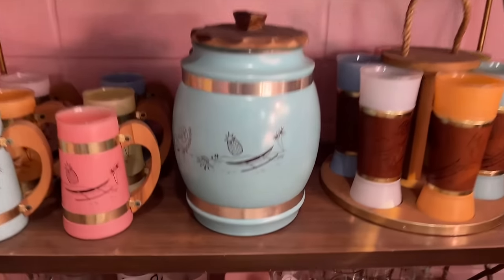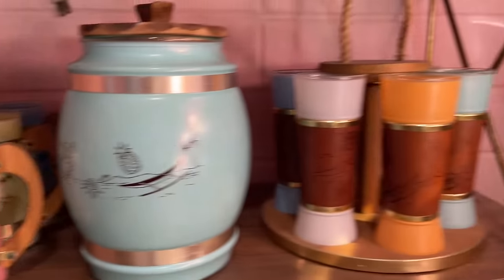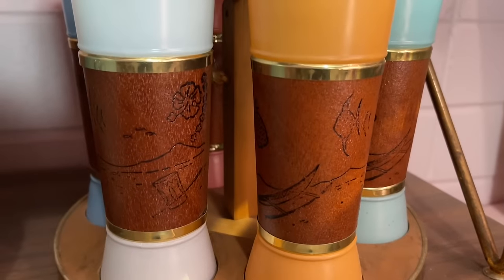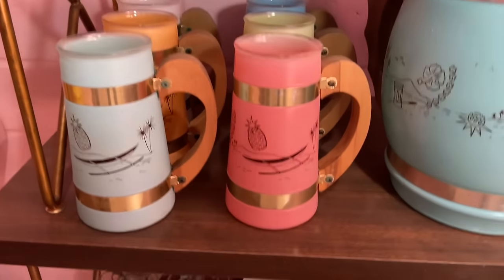Oh, I've never seen this piece right here. Is this the, oh, it's a pitcher. Yeah, I love it. What do you call this? Do you know? I don't know what we call that. I do know what we call that. What do we call that? I had the box for it, right there. Siestaware. Oh, siestaware. That's what we call it.